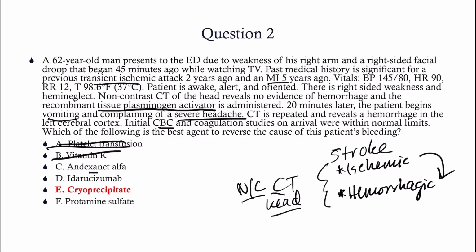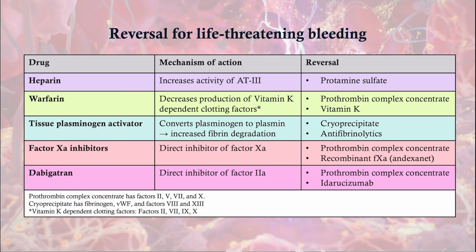Okay, so look at the Xa there. Remember like rivaroxaban, apixaban, those are factor Xa inhibitors? Well, andexanet alfa has the Xa in it, but it reverses the factor Xa inhibitors. Okay, so it's different. He wasn't on a factor Xa drug. Idarucizumab. So this reverses dabigatran, which is a factor IIa inhibitor. So no. And protamine sulfate, you should know that reverses heparin. So this cryoprecipitate.